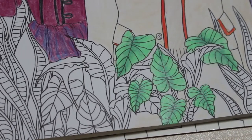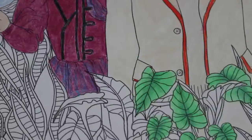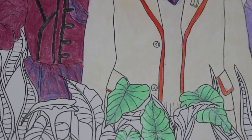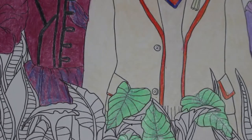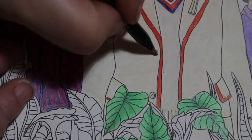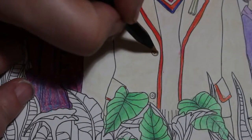Now, we are on 30 minutes, so I'm not going to finish this on camera. There's just too much of it. Let's find something to do his buttons with, and I think that dark tan is perfect. Yeah, that'll do.